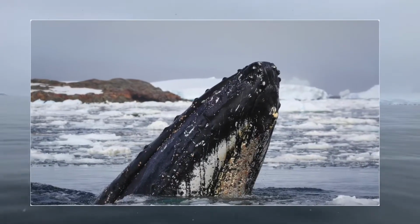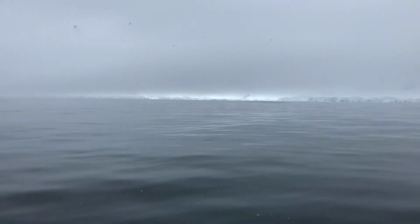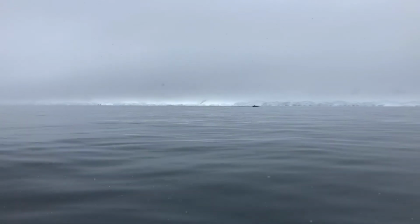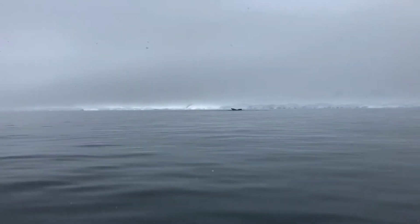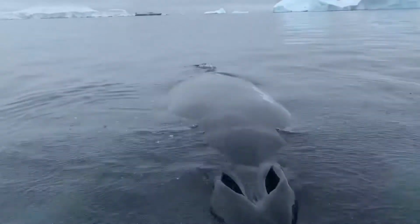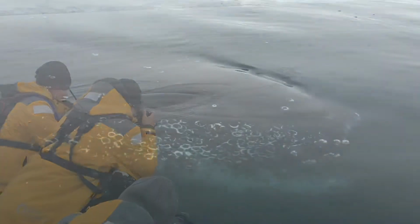You can actually see the tubercles on the rostrum, all that bumpy bit on the nose of the whale. So there's probably 3 of them. Yeah, it's a cow, calf, and an escort. Deep breath. You're seeing the rostrum come up and all the tubercles and that raised area around the blowhole, the splash guard, and then the dorsal. Double fluke? Yep. Deep breath. Double fluke?